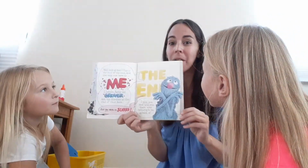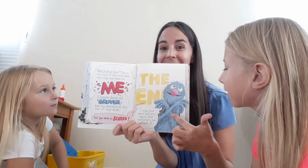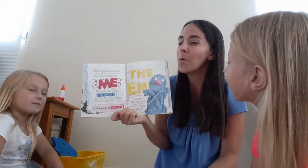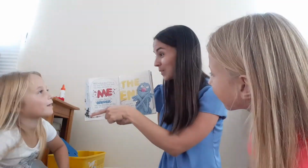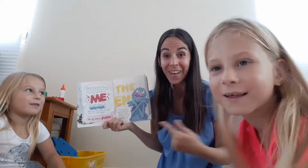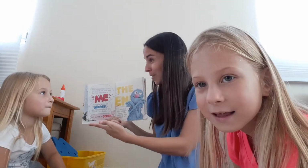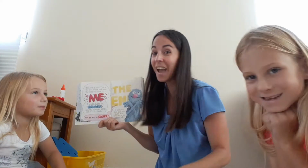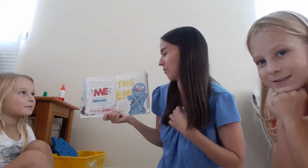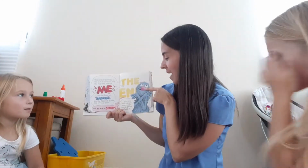This is the end of the book, and the only one here is me. I, lovable, furry old Grover. I am the monster at the end of this book. And you were so scared. Were you scared? No. Not Grover, right? It was you. You were scared. Were you scared? How about you? Were you scared? Yeah, it was you that was scared this whole time. That's what Grover thinks. And then he says, the end.